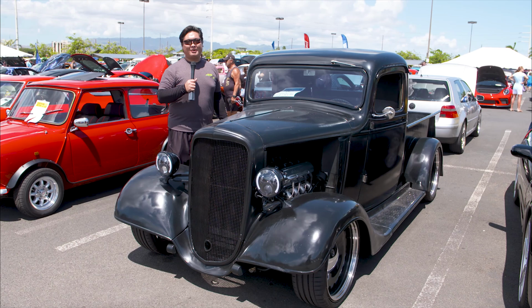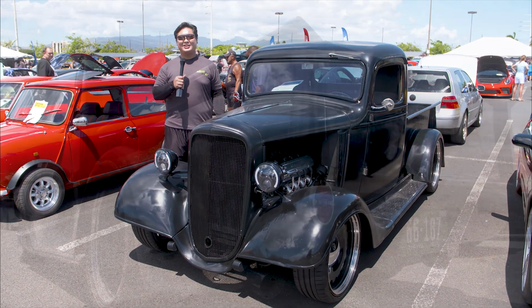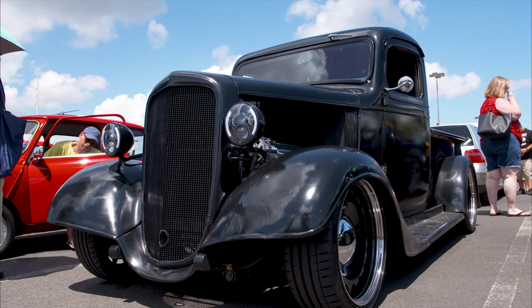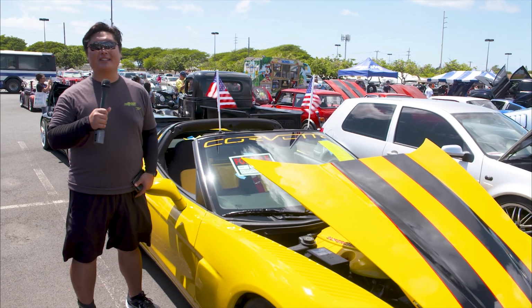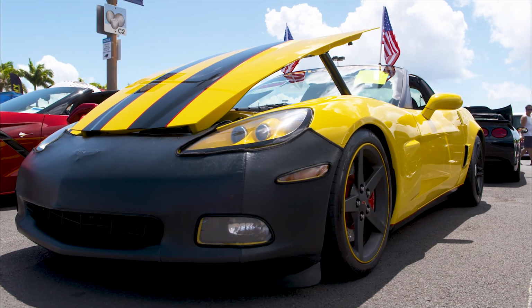Alright folks, we spoke about cars and trucks we don't normally see. I have never seen this here before. This is a 1936 Chevy pickup featuring an LS3 motor and something very unusual about this truck. It's got a Mustang 2 front suspension. So cool. We also spoke about cars that we do see often. Here's one of them. It's for sale for $36,000. So let's see who can pick this puppy up and change it into something we don't recognize.